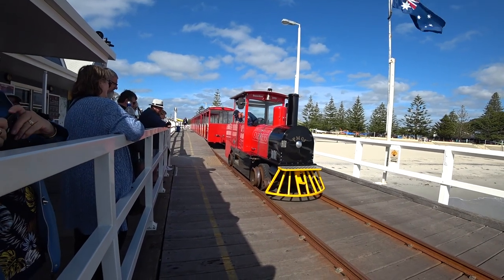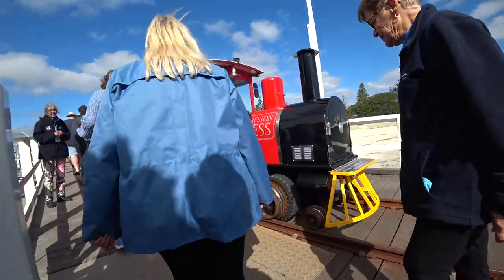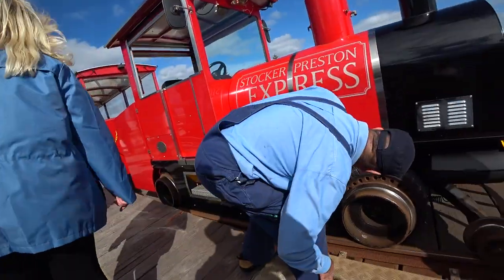The driver then manually winds down the bogey wheels, which keeps the train on the tracks as it runs over the speed humps.